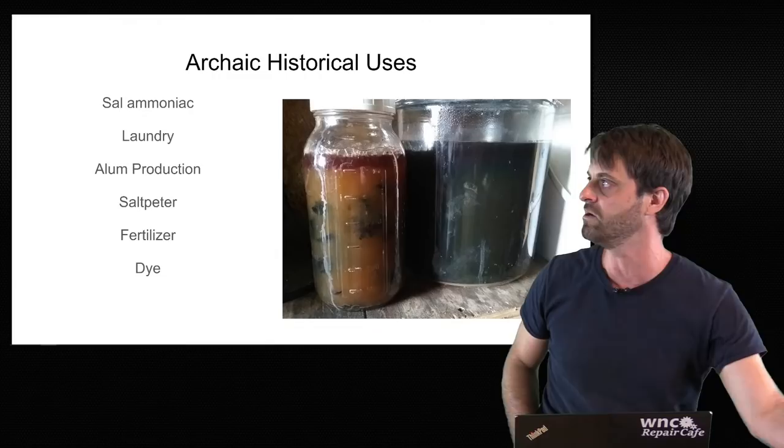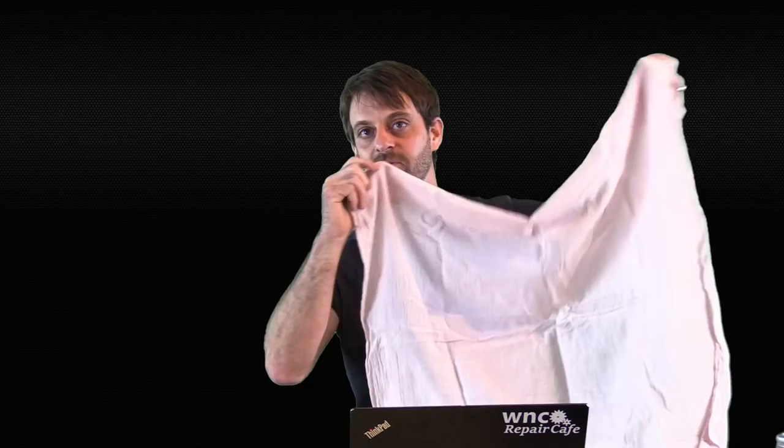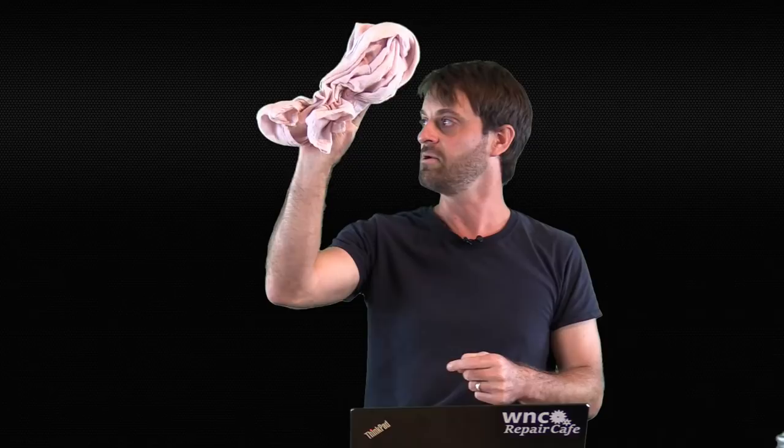So I wanna show you this. This towel. Right here. See that? Yeah, I don't know if you can see that beautiful, I think it's beautiful, light pink purple color. That is dyed with urine and rock tripe.